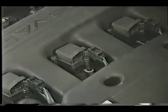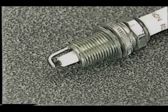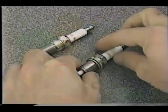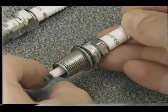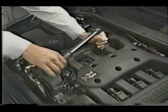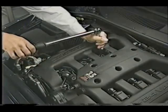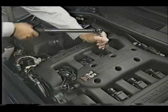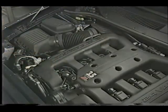Turning to service, the new coil-on-plug ignition system uses platinum-tipped spark plugs that are less susceptible to tip erosion over time. The spark plugs used in the 3.2 and 3.5-liter engines are different from those used in the 2.7-liter engine. 3.2 and 3.5-liter plugs can be identified by their use of a gasket. When replacing a spark plug, it's important that you use the correct torque, so be sure to refer to the service manual for specifications.